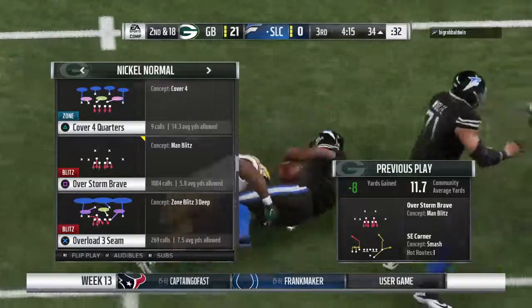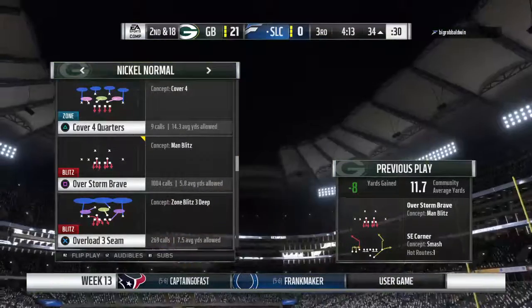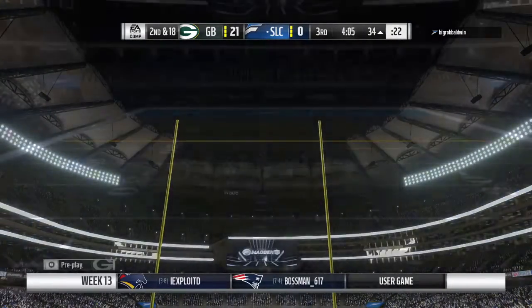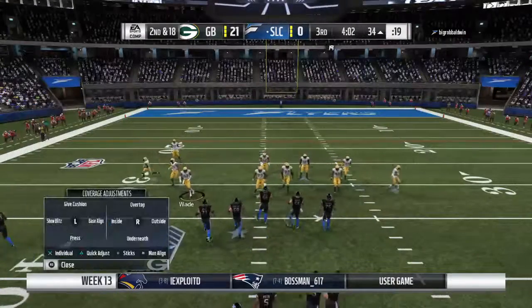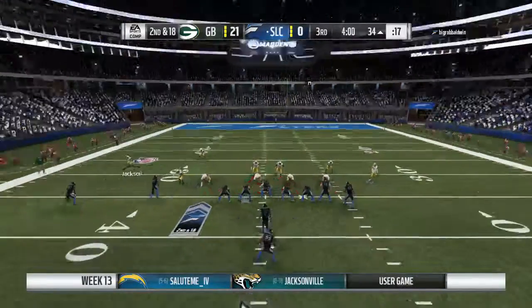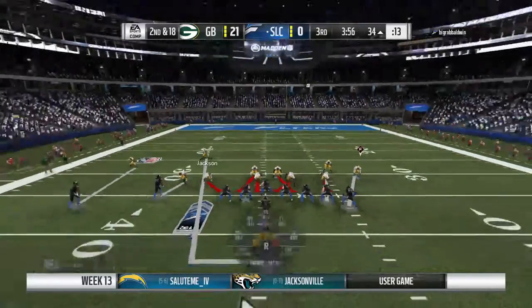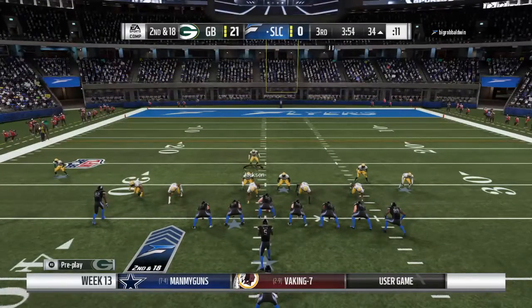And that looked like vintage, old-school coverage, didn't it? Man coverage reminded me of an old Raiders team. They had a Hall of Famer at one corner and a Defensive Player of the Year at the other, and they just locked people down. So that complicates things a bit here. 18 yards to go now on 2nd down.